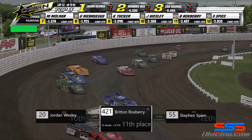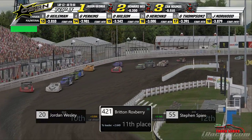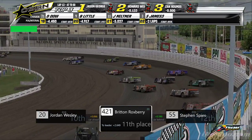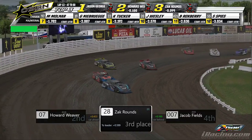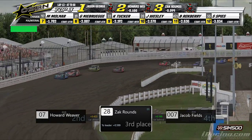There are battles all over the racetrack now. I'm trying to keep an eye. The good thing is I've got the VR headset on because you can look around and see where everything is going on at the moment. Side-by-side battle for 3rd right now. Hopefully go back up towards the front of that one. It's Fields on the inside of Rounds into 3 and 4. Weaver still trying to pressure Jason George, but here comes Fields to the inside of Rounds.